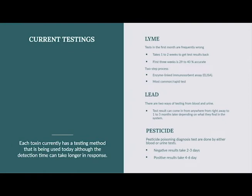All 3 of these chemicals can take a long time to diagnose, from Lyme disease being incredibly inaccurate, lead taking anywhere from a few days to 1 to 3 months for test results to come back, and pesticides being a widely used product by a large portion of people every single day.